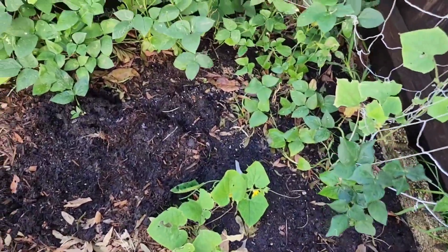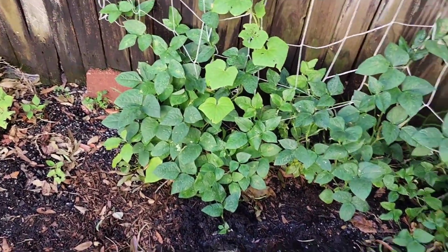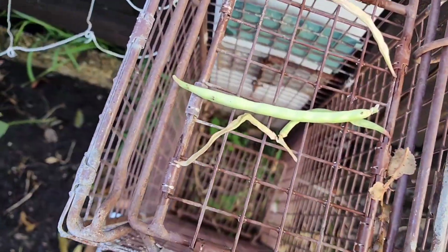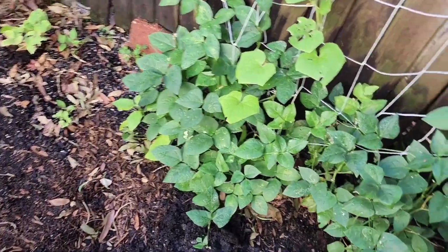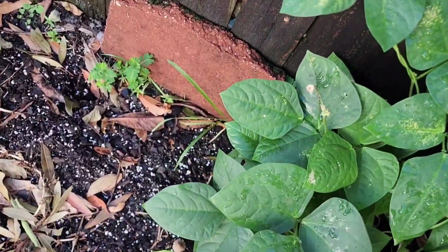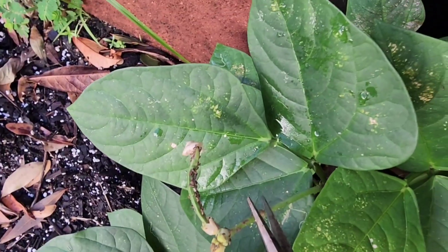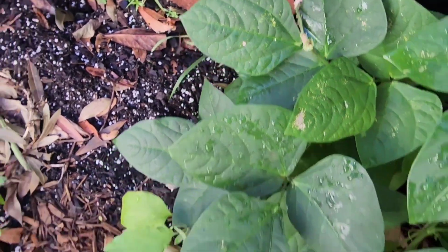So I keep saying I'm going to come back here and get rid of these green beans because every green bean has somebody living on it. The whole side of it be covered in something. I don't know what it is. So I've just been clipping them down and throwing them back in the soil. See? I don't know what this is. And that's been on every green bean and flower.